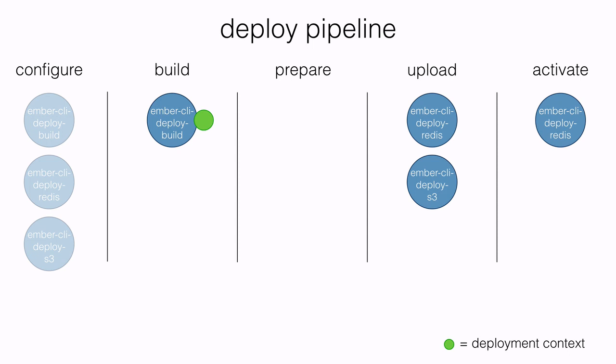I know Brian configures Route 53 something or others. He might have a plugin that does that, and then there's some dynamic name that was created from that. He can pop that onto the context. That's then passed along, and any other plugins running after it can access it. So that's what this green dot basically represents. The pipeline just goes through and executes each one of these hooks until we get to the end, and your thing is deployed.